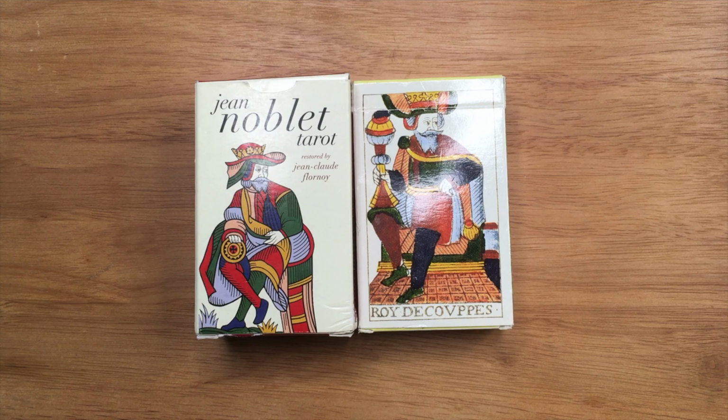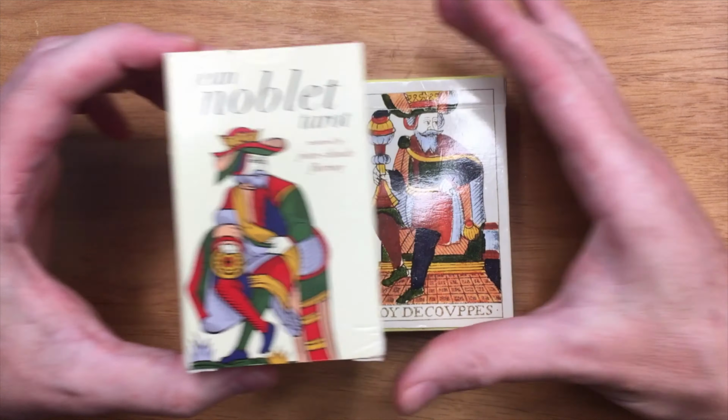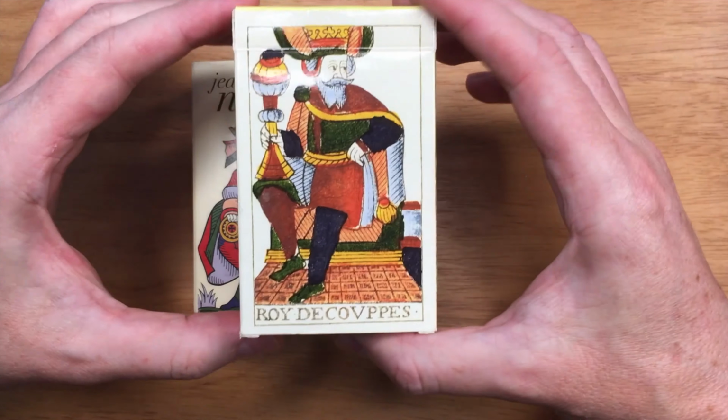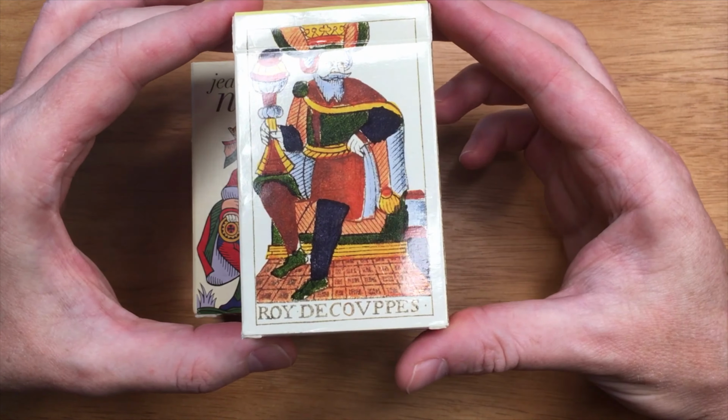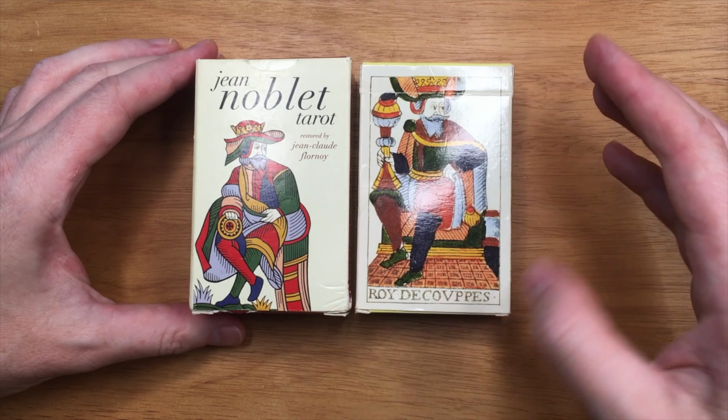Hello everyone, today I wanted to do a quick comparison between the Claude Flornoy Noblet tarot deck and the Joseph Peterson Noblet tarot deck. So this is a quick comparison between the two currently available editions of the Noblet tarot. So here we have the Claude Flornoy Restoration deck, and this is the Joseph Peterson facsimile deck with restored cards in facsimile style.